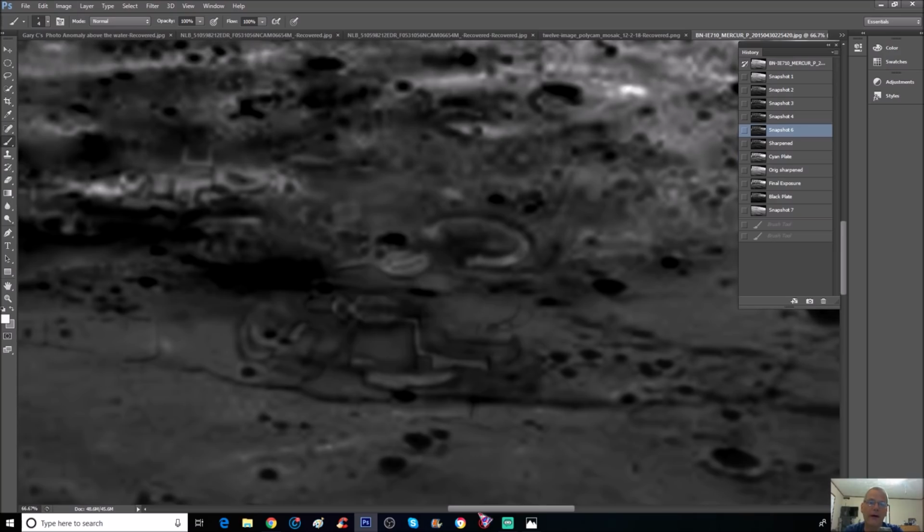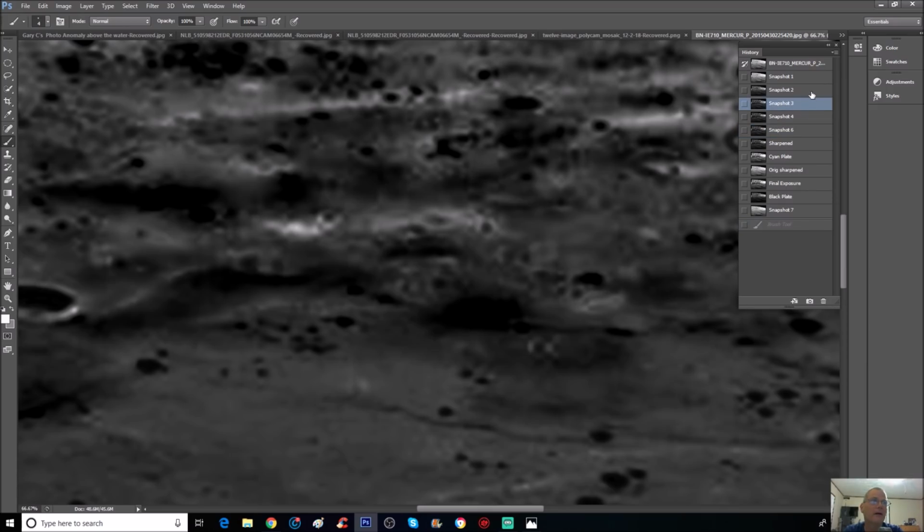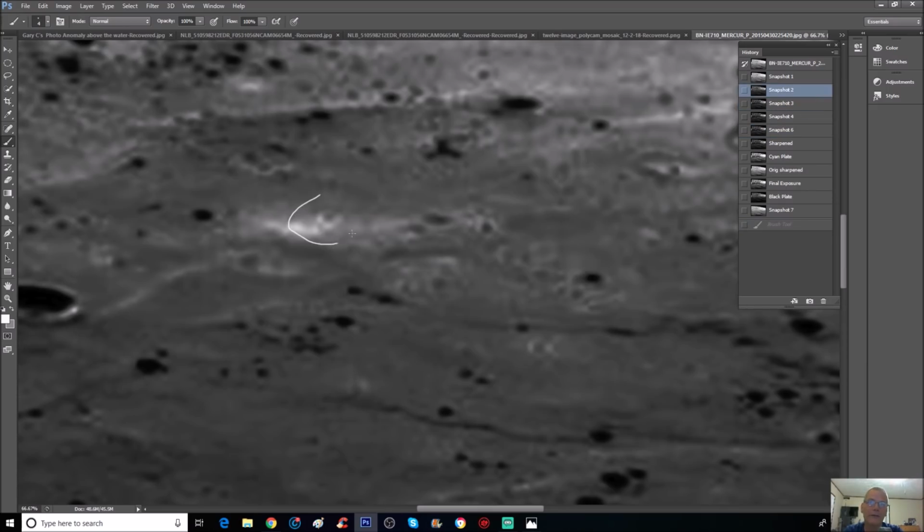Okay. These objects up here, especially this one, looks almost like a little teardrop shape. See it? It's right there. And you've got these other structures, what looks like there's something right here, but this one here, the way I did it, it actually looks like it does this. Well, went a little too fast with it. Looks like it does this.